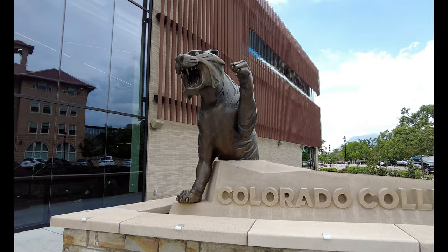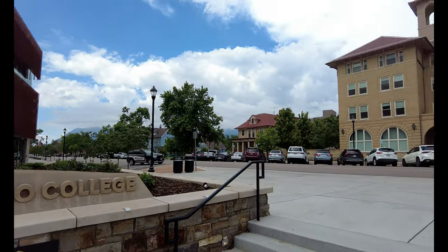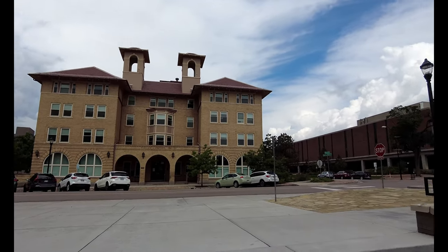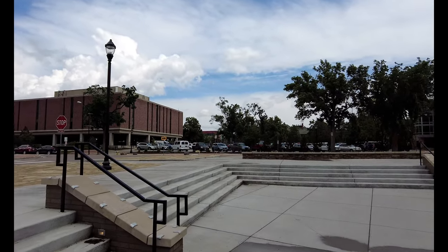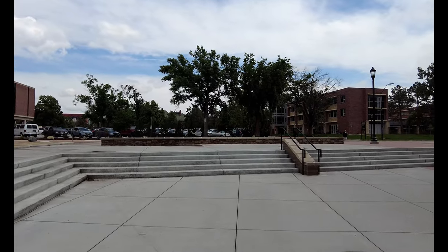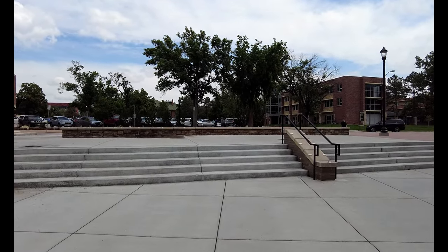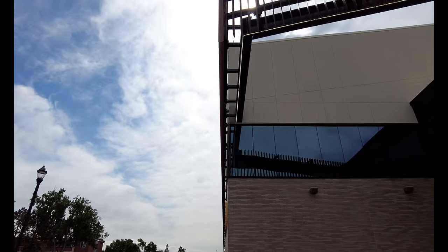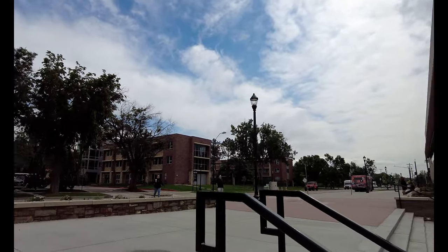Colorado College was founded in 1874 by Thomas Nelson Haskell, a Presbyterian minister, as a coeducational liberal arts college in the tradition of Oberlin College. The college's first classes were held in May of 1874, only 3 years after the city of Colorado Springs was founded by General William Jackson Palmer.